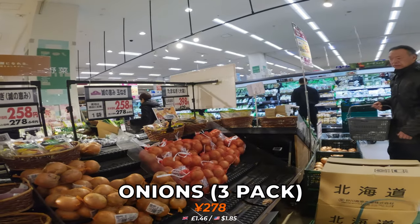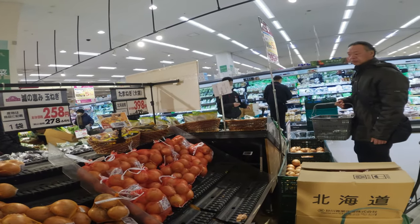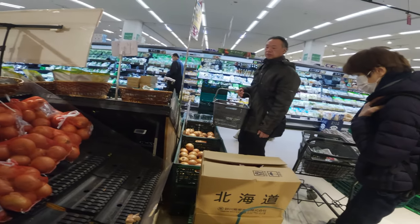Right, onions. So we got this pack, 430 yen.